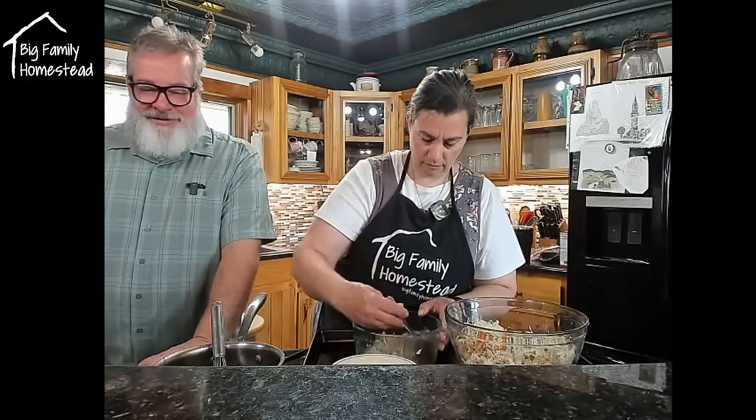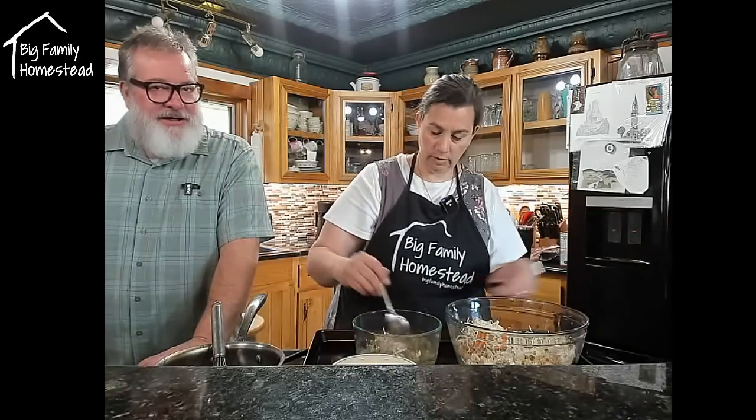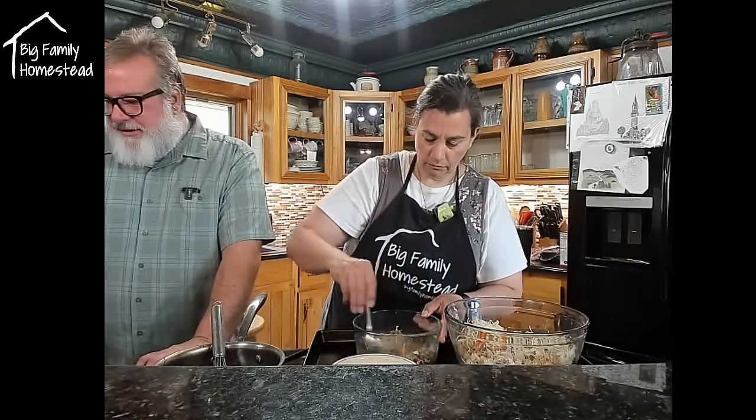Play on with Jen. Yeah, Reuben idea. Because the sauerkraut's perfect for that. You can even put a little mustard on there if you wanted. Just a little bit.